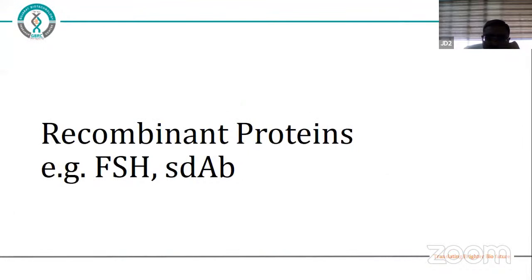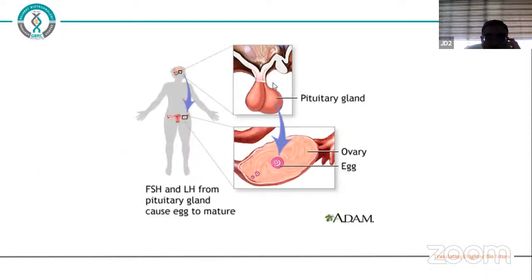One more area which we can explore in veterinary medicine is the recombinant proteins. It is in the limelight for the human medicines also. So examples like follicle stimulating hormones or single domain antibodies, which we can develop in the livestock or in the veterinary medicine. So follicle stimulating hormone is basically used for the IVF. So in the humans, all IVF patients are undergoing treatment by the FSH. So FSH is produced by the pituitary gland. Pituitary gland in the brain, in the adenohypophysis.